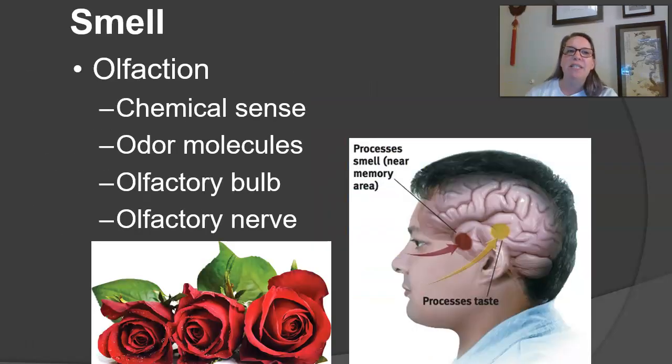All right, our sense of smell is called olfaction. Okay, olfaction. Our sense of smell is also a chemical sense, just like our sense of taste. We are enabled to smell through odor molecules, our olfactory bulb, and then our olfactory nerve, which we talked about already when we diagrammed the brain. But here is a cross-section. Here's our nose. And here's where we're processing smell, and it is right near our memory area.